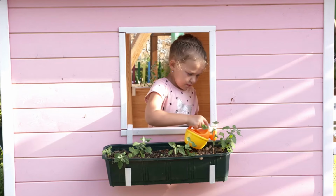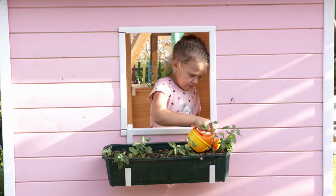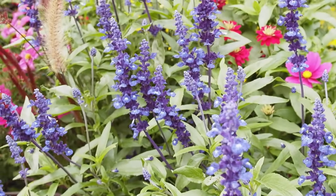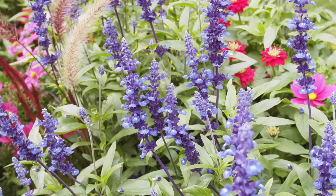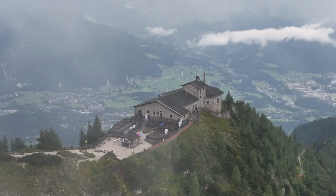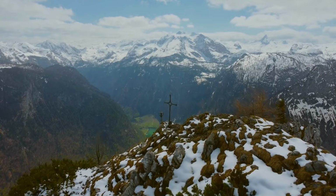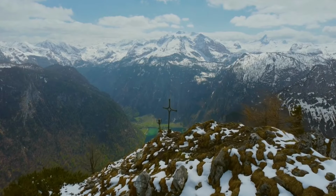And let's not forget the vibrant flower boxes that adorn nearly every window, bursting with color and adding to the overall enchantment of Berchtesgaden. This town, with its blend of history, culture, and natural beauty, is the perfect starting point for our adventure in the Bavarian Alps.